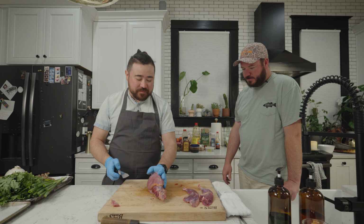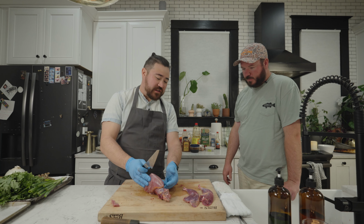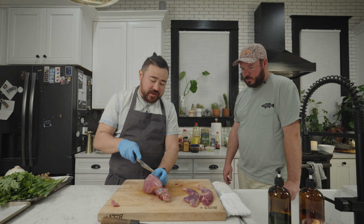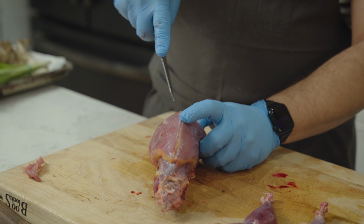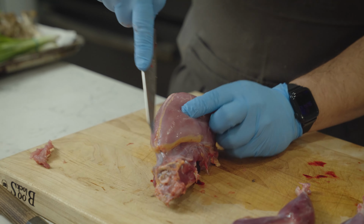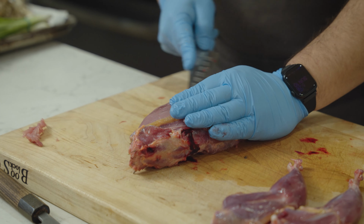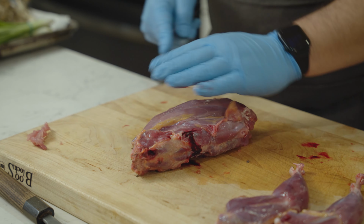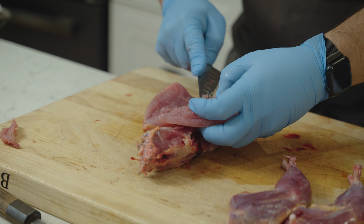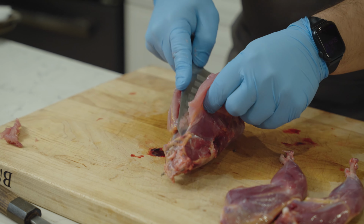So next I want to take these breasts off, but I want to be really careful because again, all that viscera is still in there and I don't want to touch that. So what I'm going to do is follow this breastbone right here with the tip of my knife, and you can set it down on its side. Just using the tip of the knife, you're basically just following that bone, really lightly with just the last inch of the knife tip.